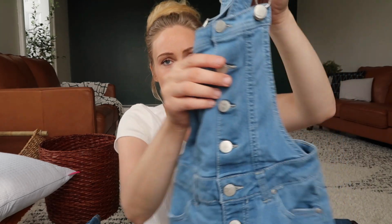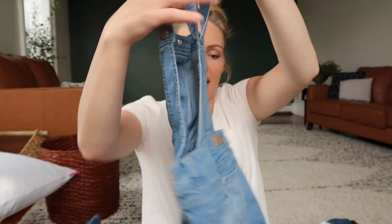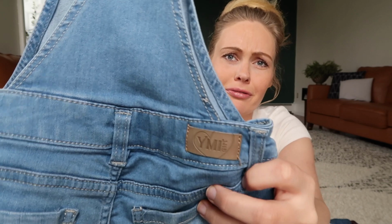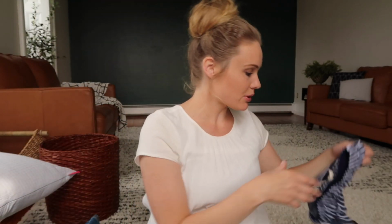Next up are these cute little overall shorts. They have buttons down the front, and the buttons have little hearts in them, which is kind of a cute detail. They are the YMI, I don't know how you're supposed to say that brand, but super cute for summer as well.